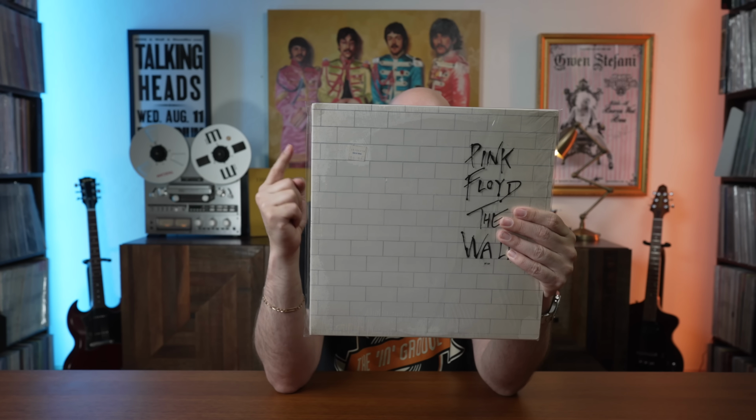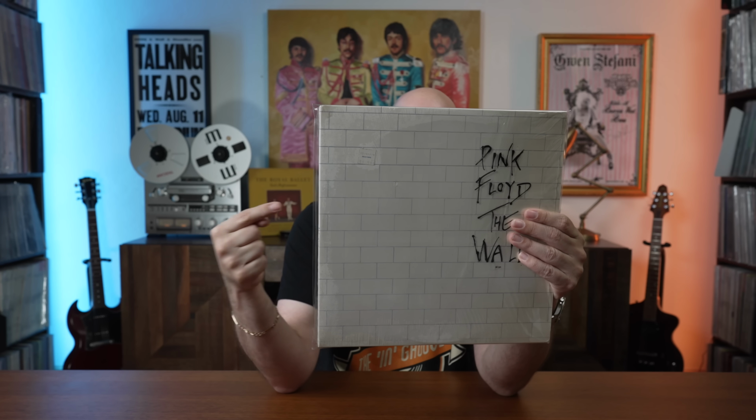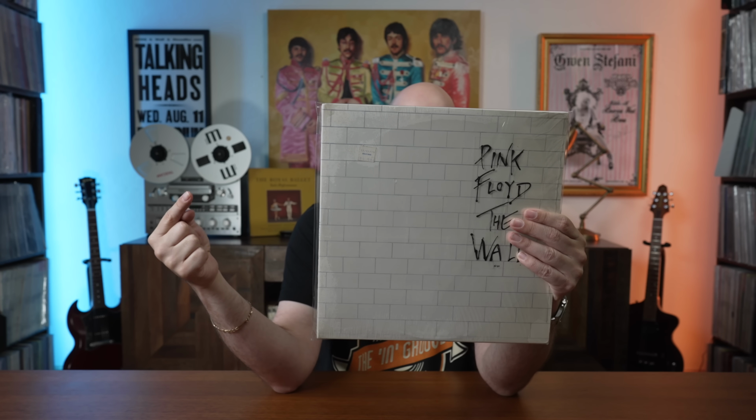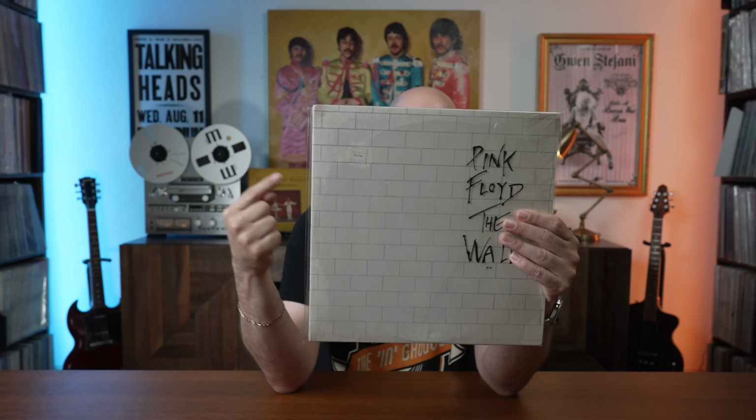I have a copy of The Wall that's not only a true first pressing, but this record was on a shelf in a record store on the 7th, the following week that the record came out.